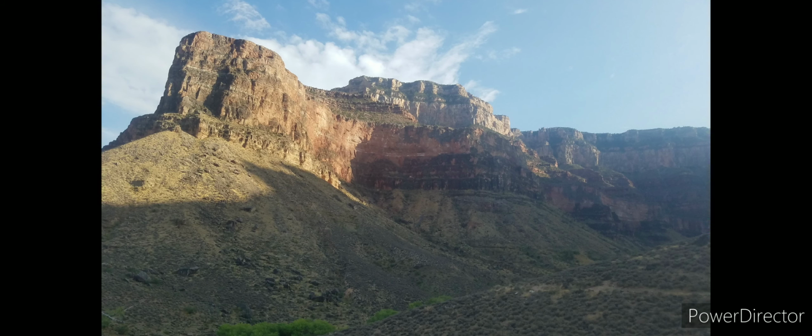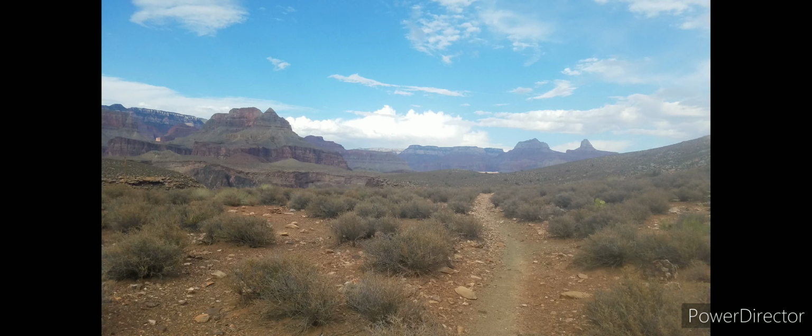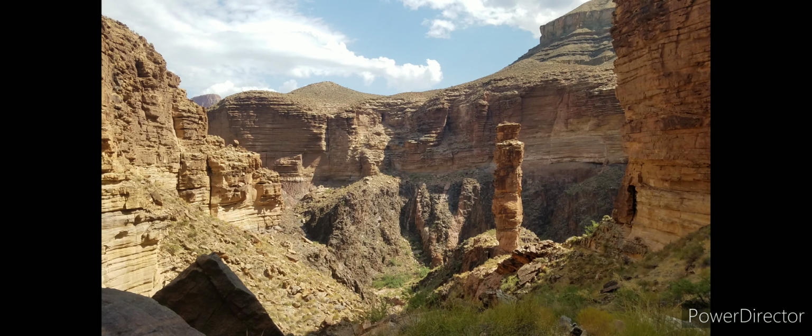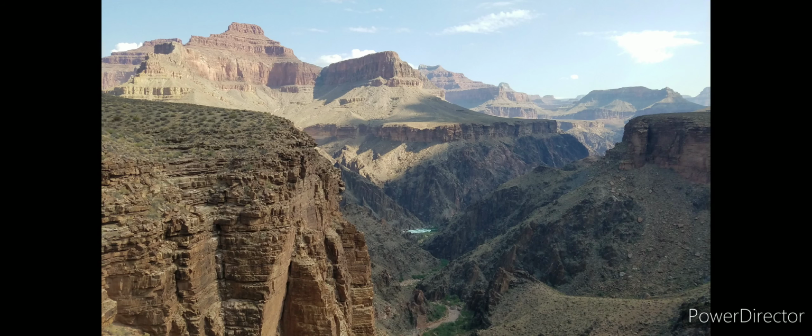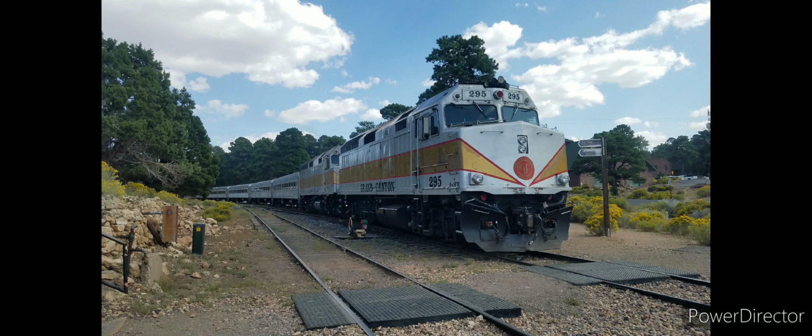Lastly is Roaring Springs. So Roaring Springs is very close to the North Rim and the end of the Grand Canyon hike. It's a very mysterious place. They don't really know where the water's coming from and how much of it exists. It does supply every single town north of the Grand Canyon. It's a very impressive thing to see, so I'd definitely check it out.